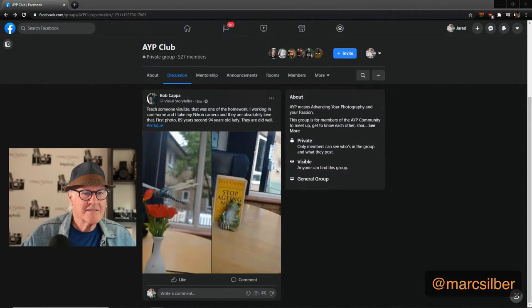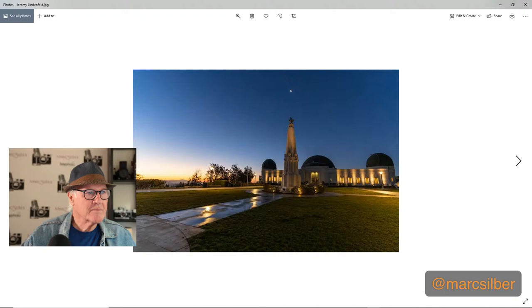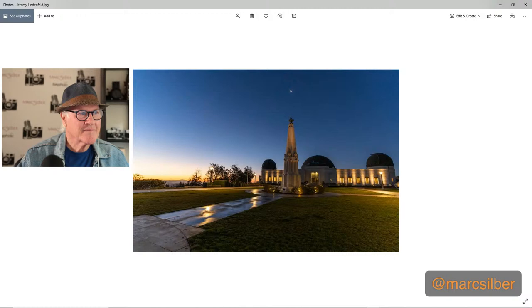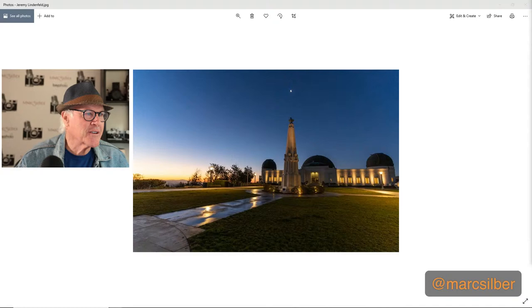Here's one from Jeremy Lindfield, our photojournalist friend. He went to Griffith Observatory, which anyone from the LA area or who has been to LA knows. He took a bunch of photos as the sun was coming up, and this is one of them. That's a wonderful image. I know that spot so well. I hike there. I have kids in LA and we go hiking there. It's a beautiful spot and the whole park is pretty amazing, considering it's right in the middle of LA.